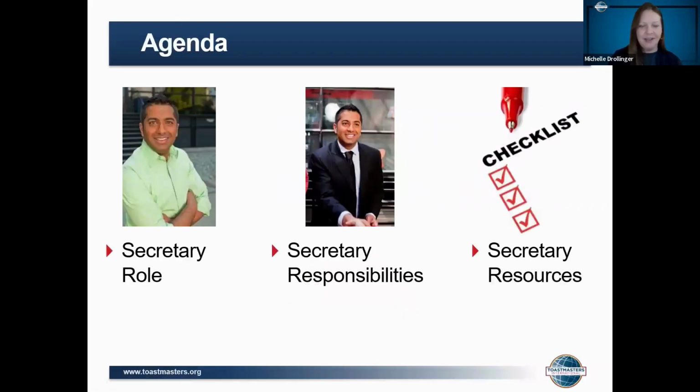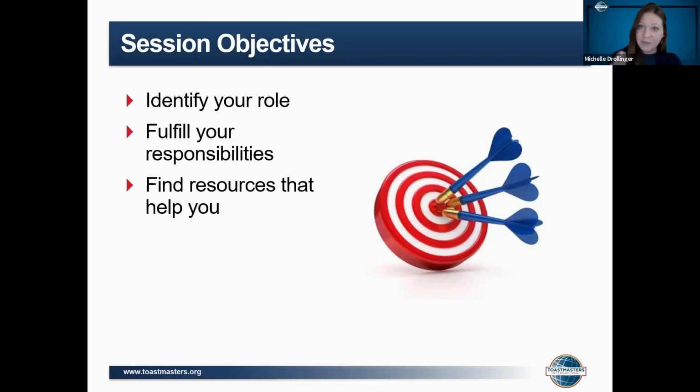Okay, so today's agenda, we're going to be going over the secretary role itself, the secretary responsibilities, and ultimately secretary resources so that you feel more prepared than just this training alone. The session objectives for today are to identify your role, fulfill your responsibilities, and find resources that ultimately help you. After this session, you'll be able to fully understand what you're doing as secretary. You'll be able to fulfill those responsibilities within the club and for the club executive meeting, and then find resources that help you past just this training alone.